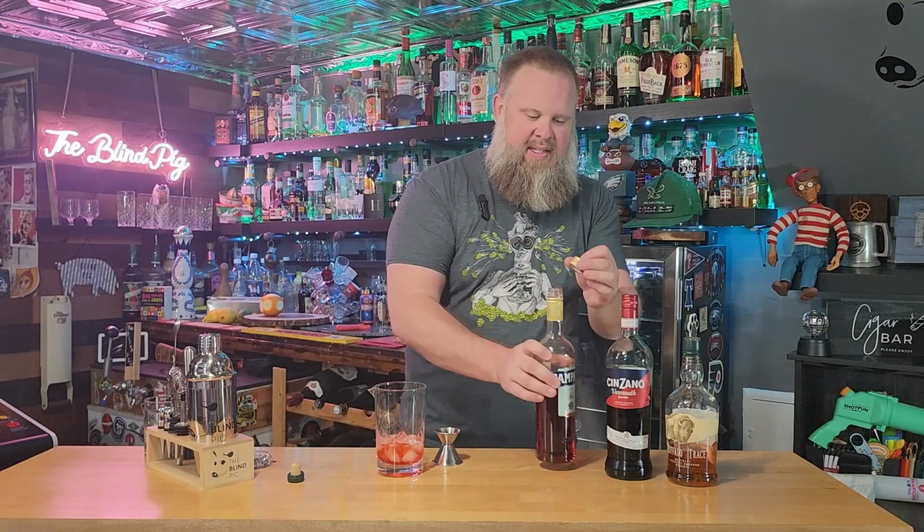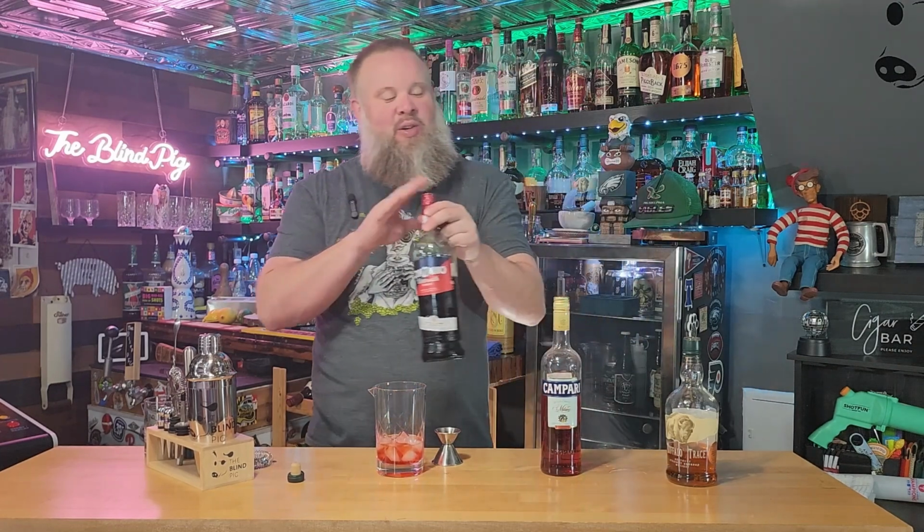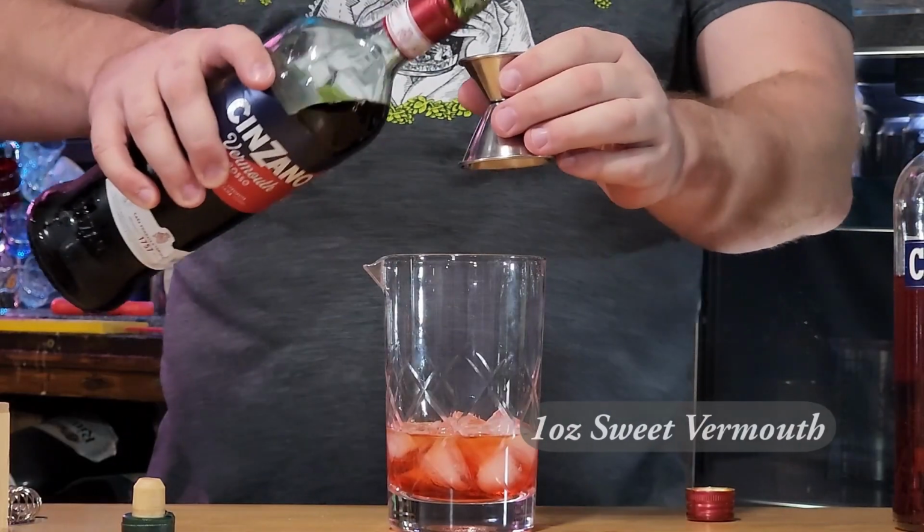Then we're going to use 1 ounce of our sweet vermouth. We tell you this every time, guys. Keep your vermouth chilled once you open it. It's a wine. It's got to stay chilled. 1 ounce of that.